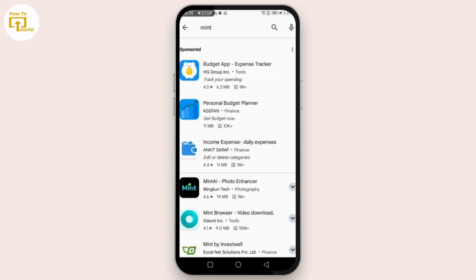For managing finances, Mint is the best. It helps to track your spending, create budgets, and see all your accounts in one place.